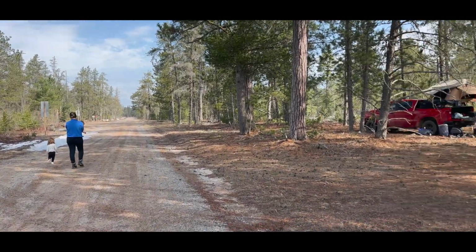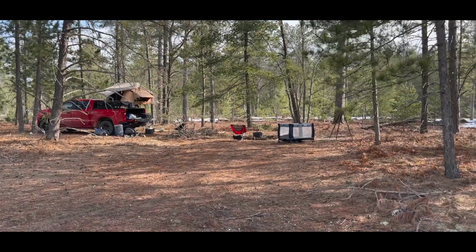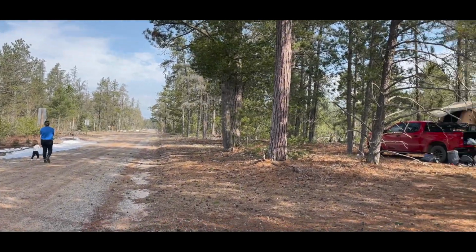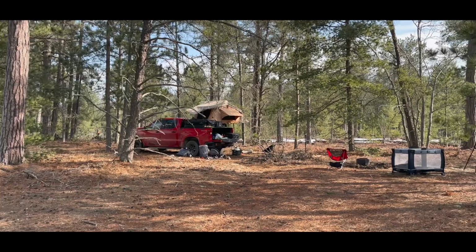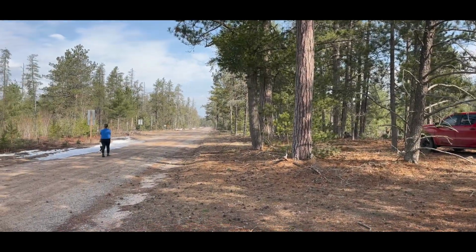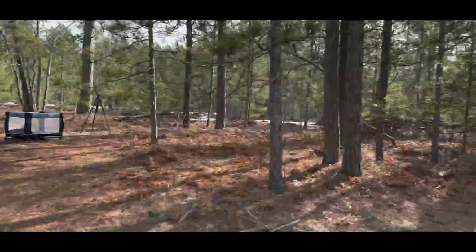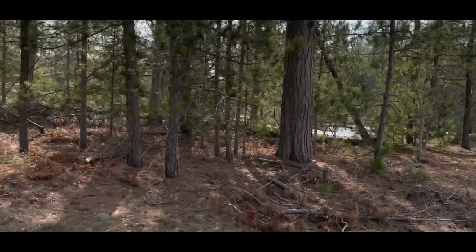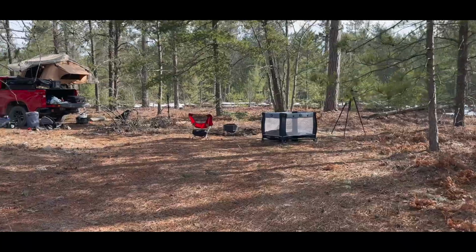Hannah's taking the kids for a walk, so I figured we'd do a quick walk through camp, check it out. Nothing hard to get to right off this fire road, but the whole point of this was to do a shakedown of the gear, not so much the truck. And that was pretty much the only trail out here that's somewhat open. You can see it pretty much dead ends right here into snow. We could have made it through, but not really worth trying it.